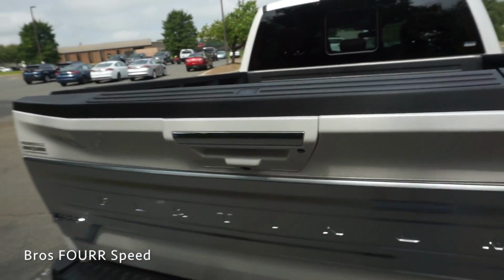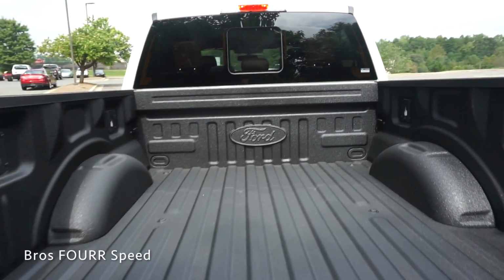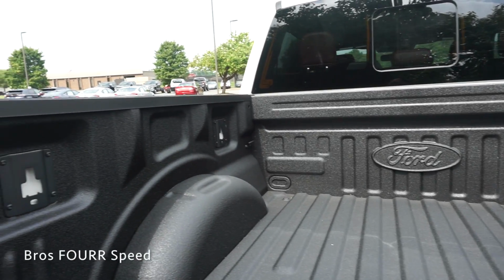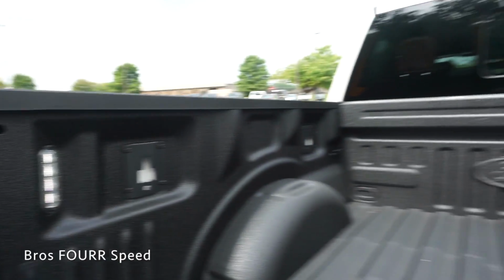Just pressing the button once automatically opens the rear tailgate. This does have a full spray-in bed liner, nice Ford logo in the front, some tie downs in all 4 corners. And then pressing the button over here will illuminate both LED strips on each side of the bed.